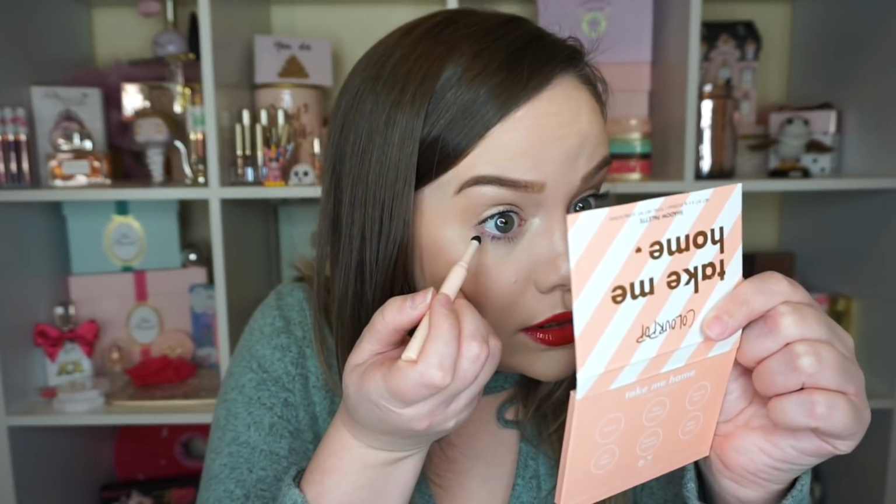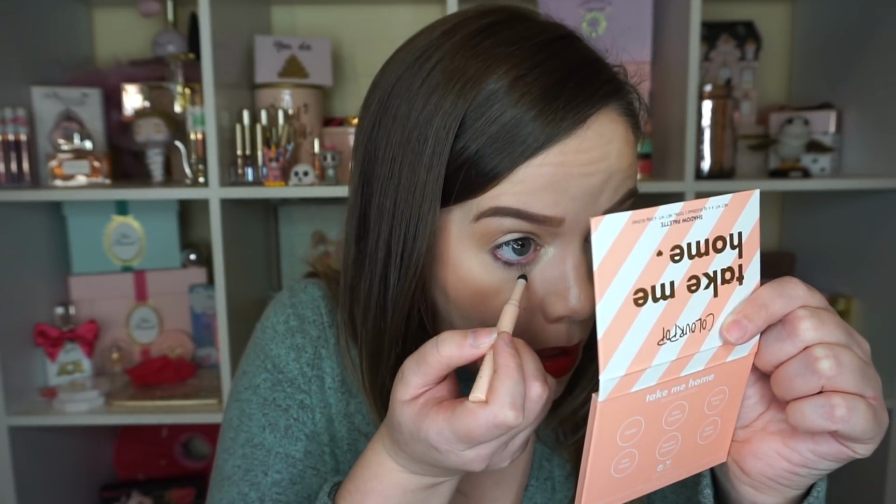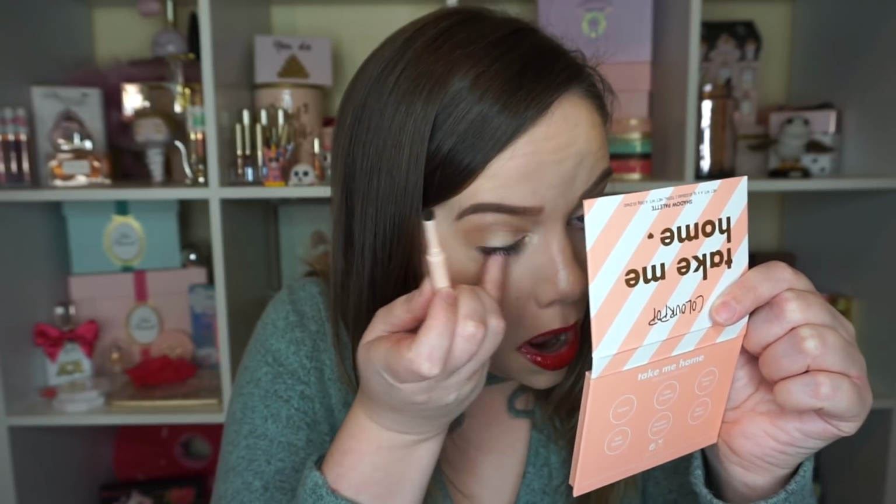So you can definitely tell the difference. It did kind of give that smoky look. So that's what it looks like. I can definitely see myself using this for a smoky lower lash line. I can get down with that. We will try it some more.